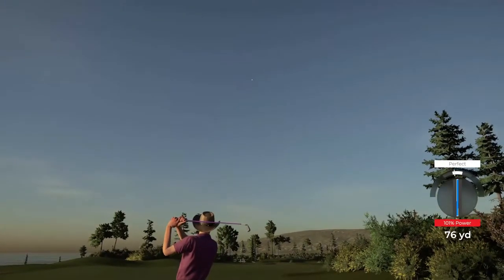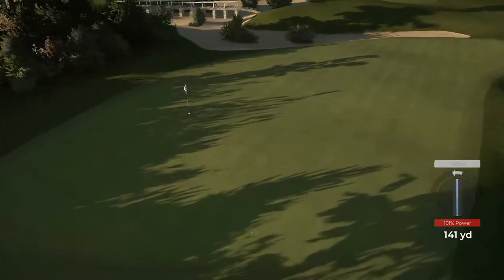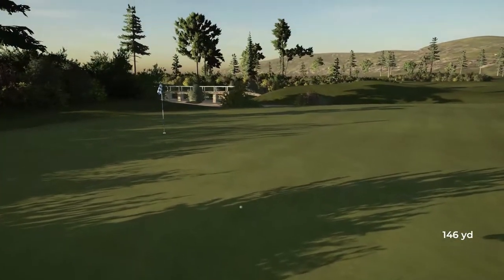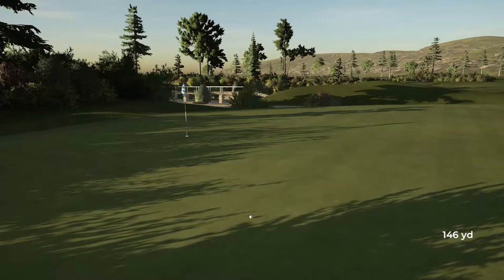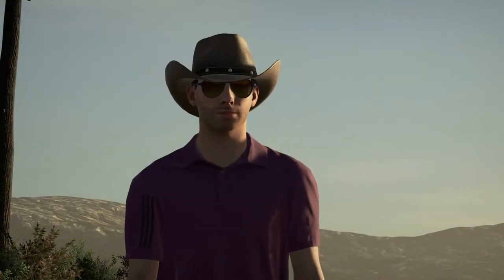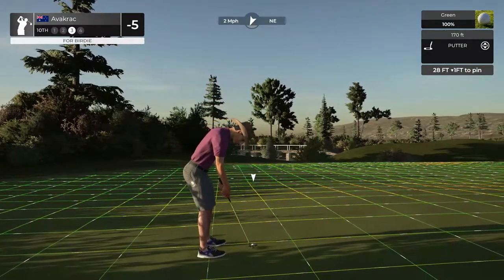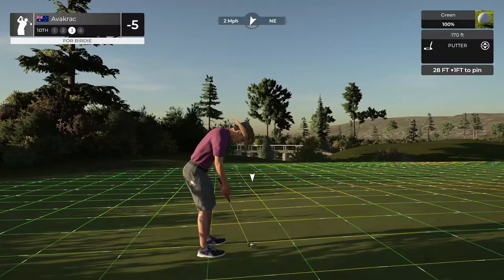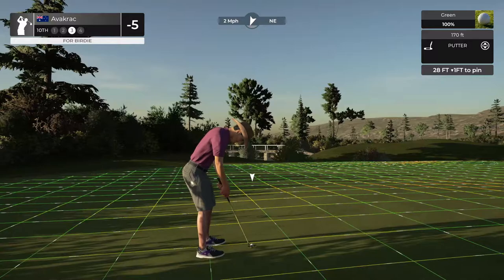Oh, got under it beautifully. Oh, I'm not going to quite have that distance. I put a bit of high loft on that too. I didn't actually thought it was going to go a little bit further. Okay. My mistake there. 28 feet. We've got a nasty ass putt ahead of me right now. And I just didn't get up on enough.